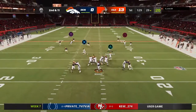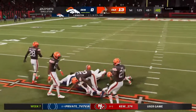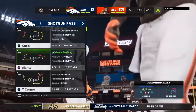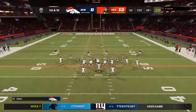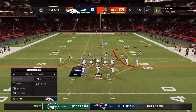On 2nd and 11 now. Winston. And he will find his man Sutton. That's complete. And he'll be taken down, but not before they work it across midfield. 23 yards the pickup there. So a 1st and 10 upcoming from Browns territory now at the 48-yard line.